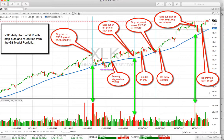Okay. And if we look at each one, we had a stop out on June 9th with a gain of $1,584. And you can see the big down day. The green arrow points to the very massively high volume. Now, why we didn't stop out back here is because it was still going up. None of these up and down movements triggered our stop out because the volume was so low back in here. We want to see a big down day with massive volume, or higher than normal volume, I should say.